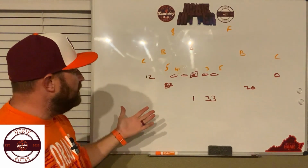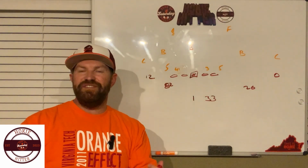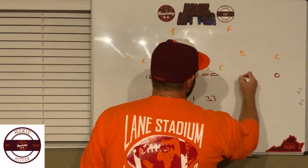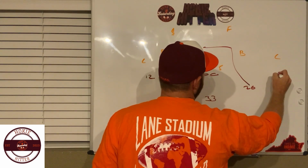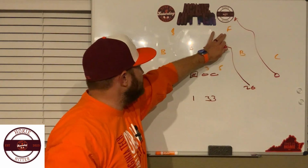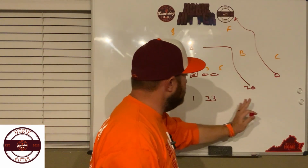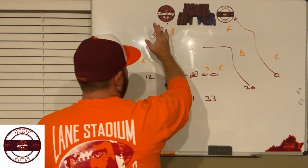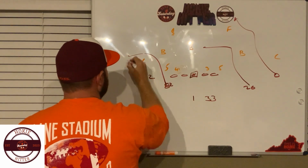On this particular play, though, we decided to run that dippo concept that I talked about in previous weeks, and that is Aiden Green, inside release, running the dig, and then you have Ali Jennings over here, inside release, taking a post, and that's going to pull that safety away. So now you're leaving this half of the field almost completely open because we're running everybody to the inside.